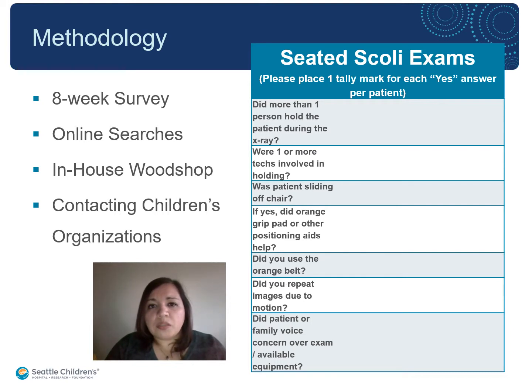My research for this project involved conducting online searches for available radiolucent chair options. I visited many vendor websites and various other pages, with little success in the first few rounds. I did eventually find a chair that met my requirements and is included later in this presentation as one of the chair options. I also contacted the in-house woodshop to see if they would be able to create a chair for our department, since they had developed the idea for the bench that we currently use.